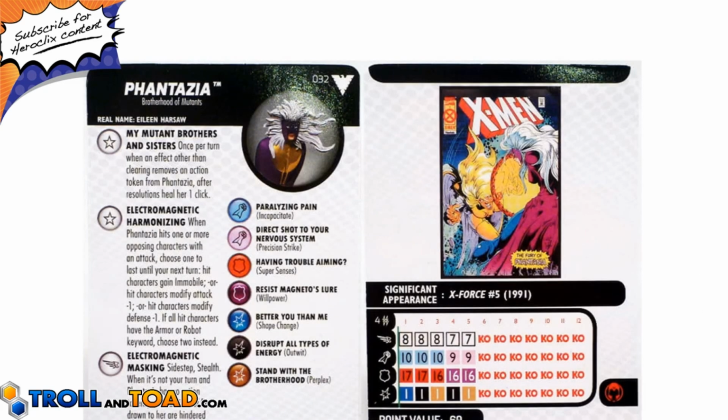Next up, we have Fantasia, I think is how you'd say that. She's number 32 in the set. Looks like she's a rare. And she has 2 traits and a special on her movement. Her first trait is called My Mutants, Brothers and Sisters. Once per turn, when an effect other than clearing removes an action token from Fantasia, after resolutions, heal her 1 click. So basically, you make leadership or a few other different things. You can heal her, which is cool.